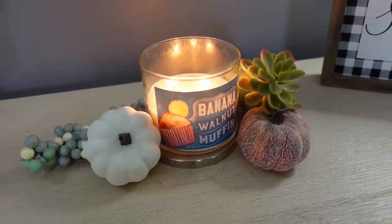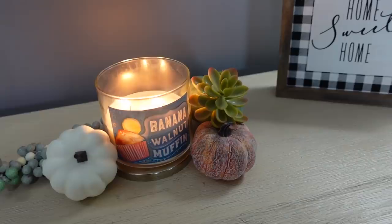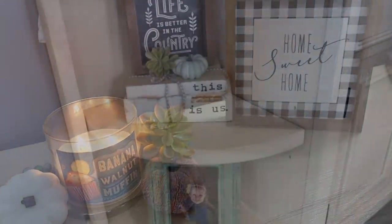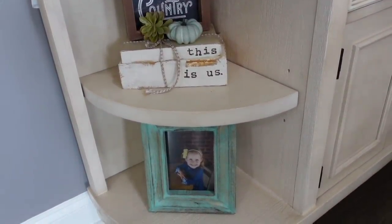And I've started to put out a little bit of my fall decor. As you can see, I'm going to be decorating for fall this week. I'm so excited. But I love the dining room. I just think that it looks like it was meant to be, and it just looks so perfect.